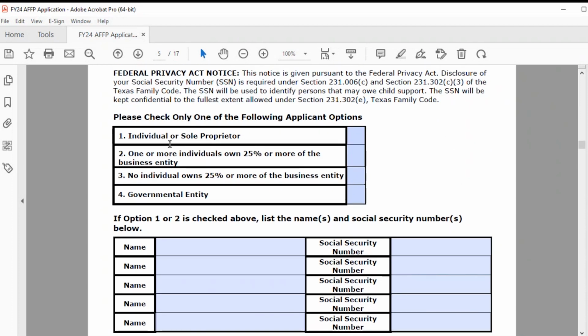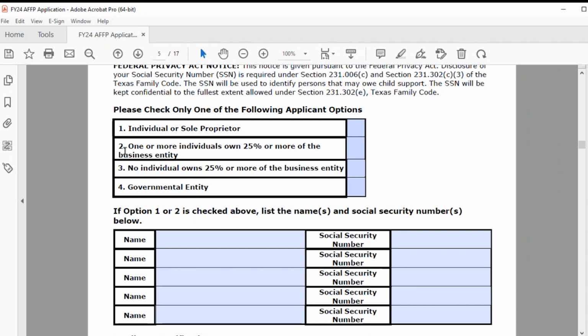If you're an individual or sole proprietor, if one or more individuals own 25% or more of the business entity, if no individual owns 25% or more of the business entity, or if it is a governmental entity. So please select the appropriate one for your application. If you select option 1 or 2, please list the names and social security numbers of those persons below.